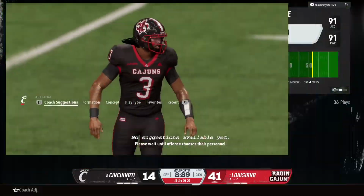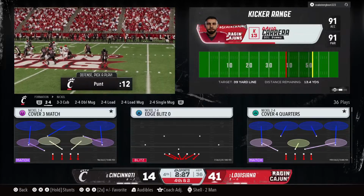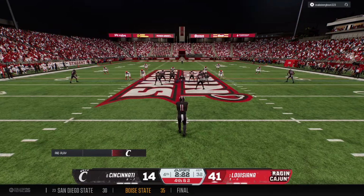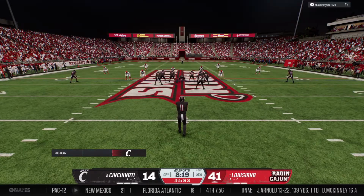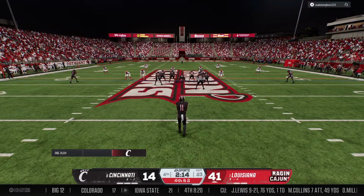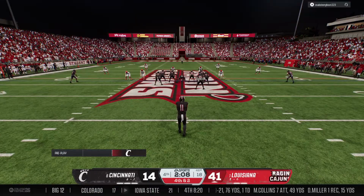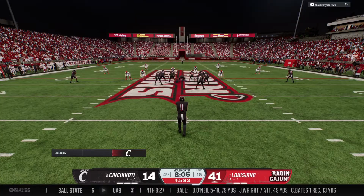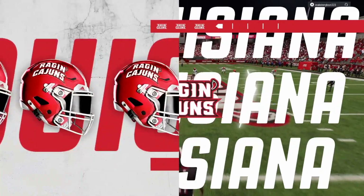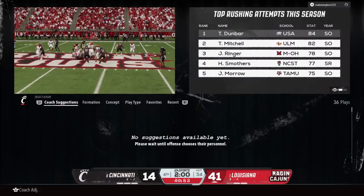Fighting for yardage, but the defense stops him just short of that first down marker. 4th down coming up. The Raging Cajuns will line up to punt it away. And he'll kick it away now for the second time. It's the 2-minute timeout as the offense continues to try to work the clock and secure an impressive victory here today.